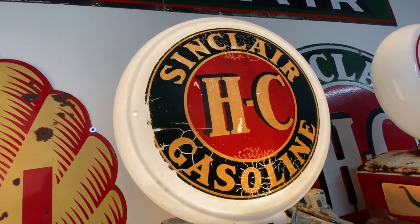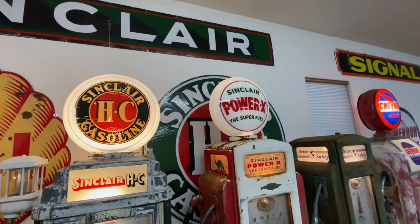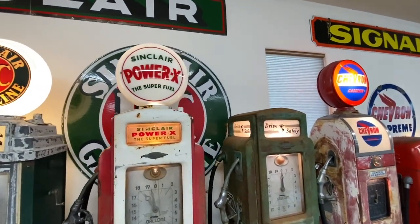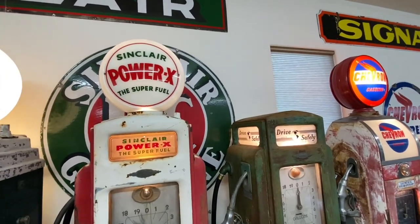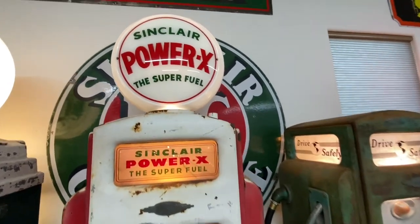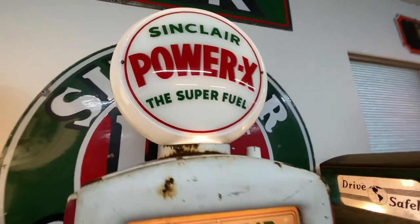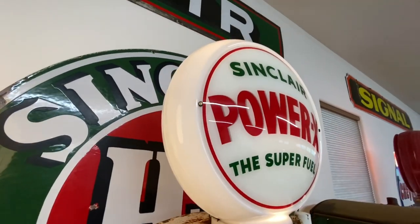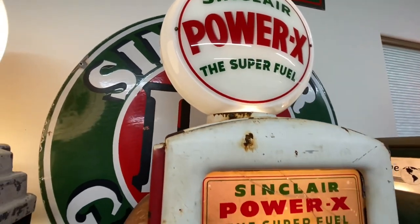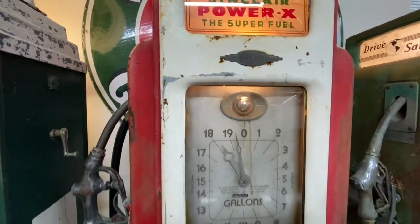And then we have a pair of Bennett 373 pumps here. Can you tell me about these? Yeah, so the red and white one is an original Sinclair pump, original paint, and it has original milk glass body with Sinclair PowerX globe on it. And I got this pump out of North Carolina on my vacation this summer. And it's just a super nice original example of a Sinclair pump.